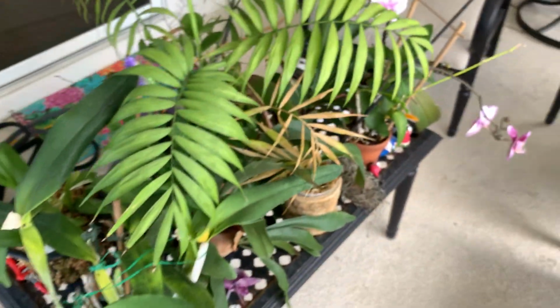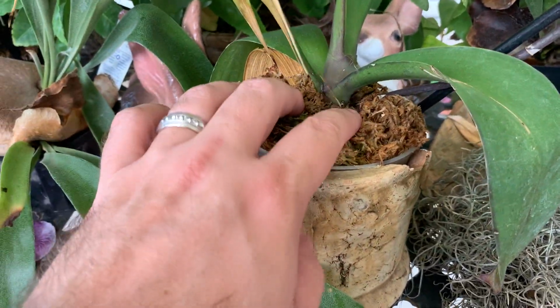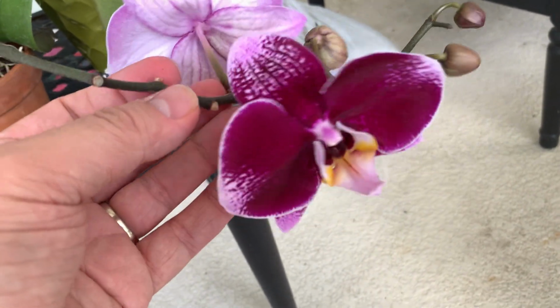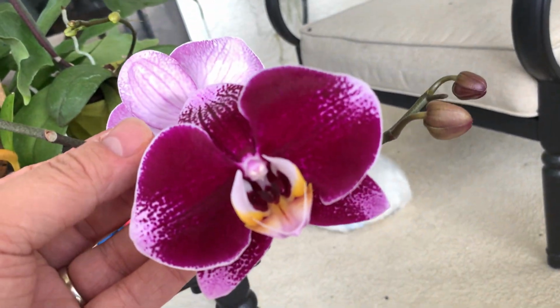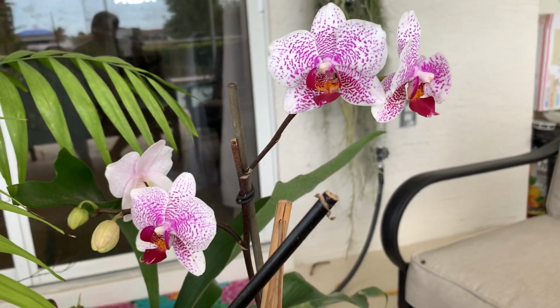Over here, you will see that unfortunately, my favorite phal that got crown rot has still not given me any type of keiki or anything. I'm really bummed. The last of its flowers are now, of course, opening. So beautiful flower there. This was a Publix buy one get one. Cute little thing.